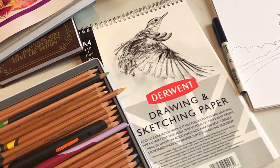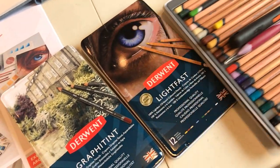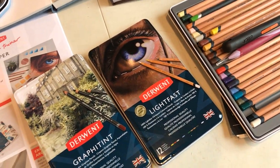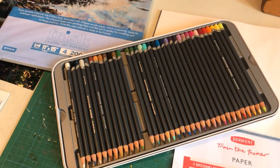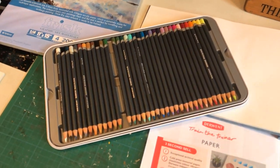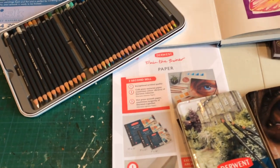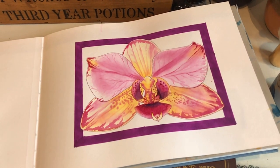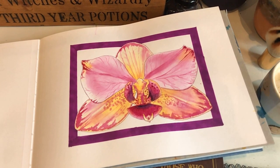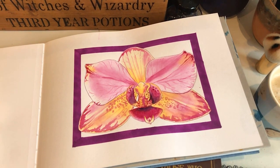This is the drawing and sketching paper, pencils that I'll be using. So the new light fast and graphy tint. Here's the Pro Colour. And supplementary to all of this chaos, here's the picture that I'm working on that you'll see with today's video, you'll recognise.